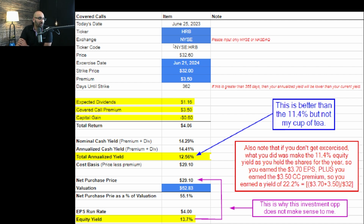But the other thing is, if you're holding the stock for a year, you're going to generate some dividends. Also, you immediately get this premium. So really what you're doing is you're earning $4.06. Not on day one, but throughout the term of the investment, because you take the capital gain loss at the end, and you get the expected dividends throughout. So let's just assume that you earn this all throughout. It just makes the math easier.